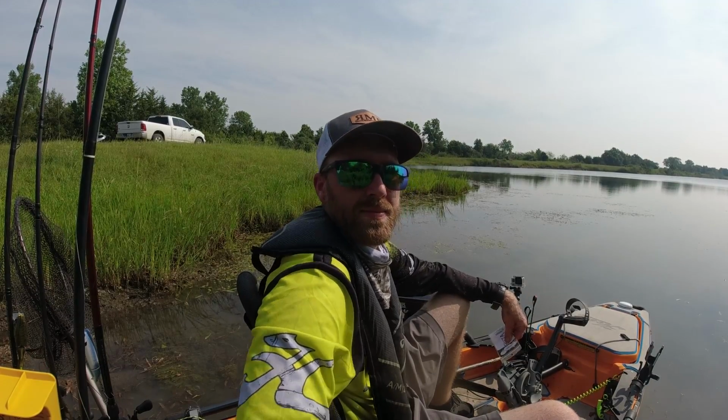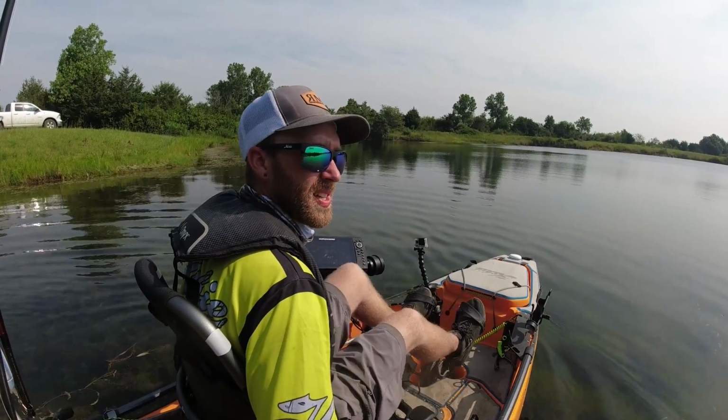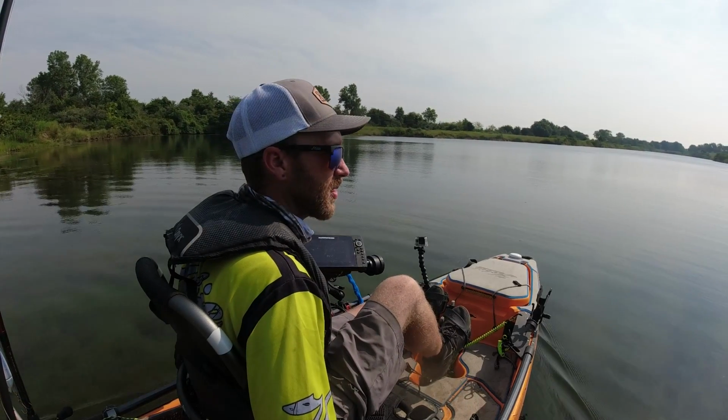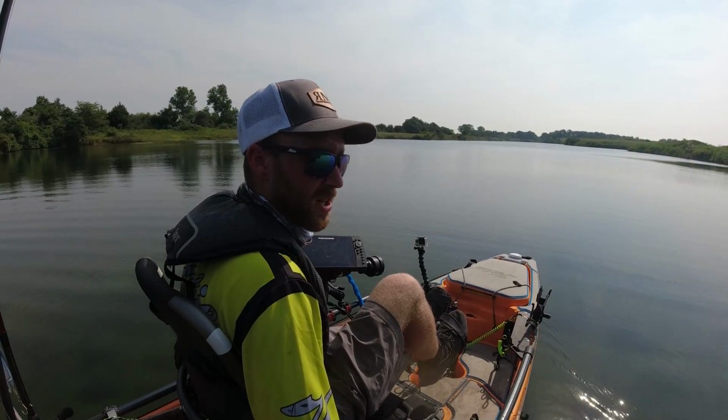Let's find out. Right out the gate, guys, I'm seeing a bunch of bluegill everywhere in here, so I'm thinking there's probably some good fish in here, and we might throw our big wake bait a little bit. Lots of grass in this. This is very clear water.